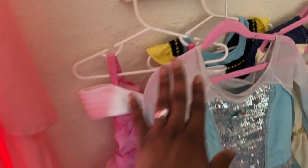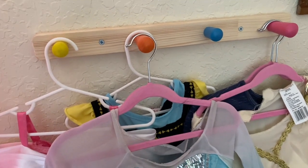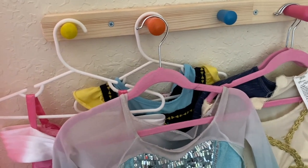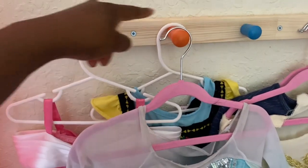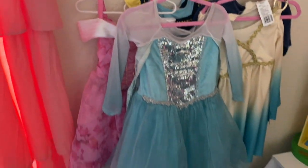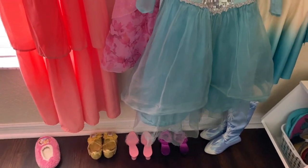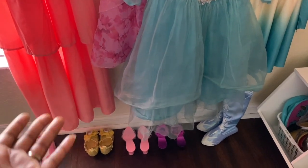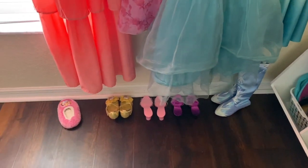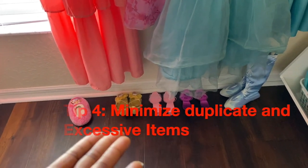What I would say is that I do minimize how many dress up outfits they have, and I'm going to show you in a couple minutes where the rest of the dress up clothing are. And they only have 1, 2, 3, 4, 5 hangers, so they can only have 5 dress up outfits out at any given time. And these are all the shoes that we have left. We used to have like 10 pair of dress up shoes. I don't know why. Most of them were the same size, but we got rid of the rest. These are the ones that we kept, and this is all that they have.